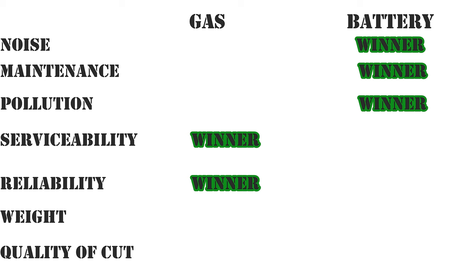So when it comes to reliability for electric mowers, you'll get good reliable service from the mower itself, and you'll get X amount of years out of the battery, but at some point there's an added cost to the battery. For this category, the winner barely goes to the gas mower.